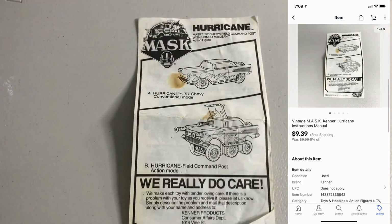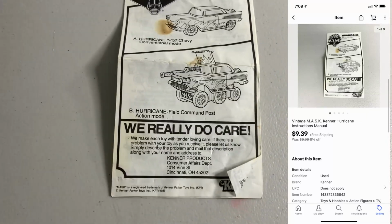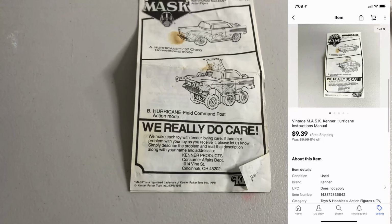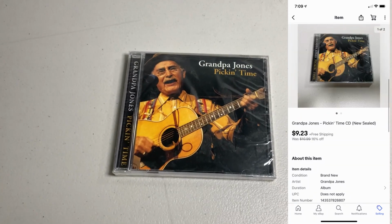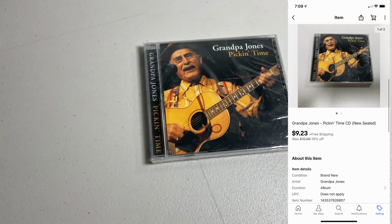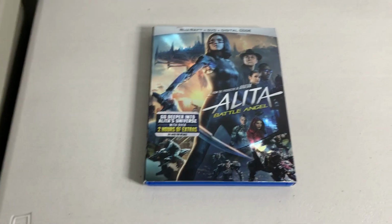First up, I sold this vintage Mask Hurricane manual. This thing is in bad condition and has stains on it. Still sold for $9.39. Next up, I sold a CD, Grandpa Jones Pick and Time. This is sealed. Paid $2 for this. Sold for $9.23.